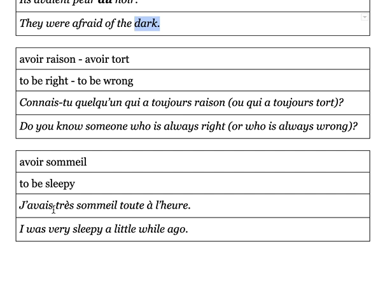See, this one I've put in the past. J'avais instead of j'ai.